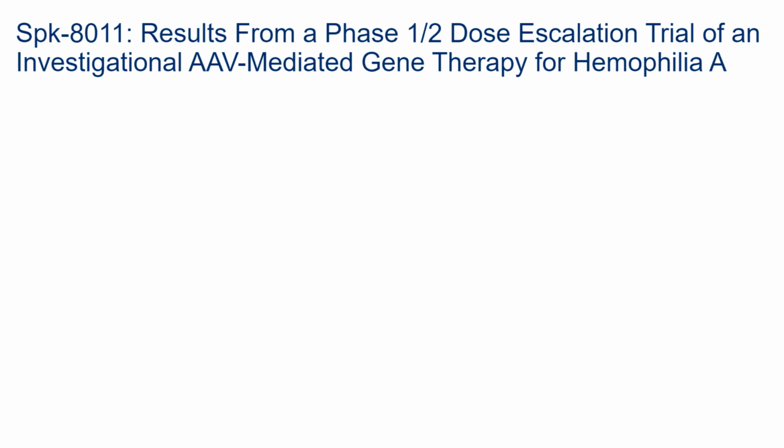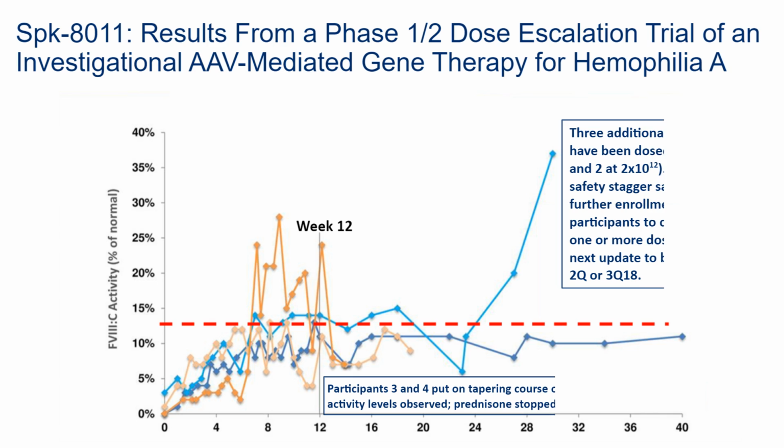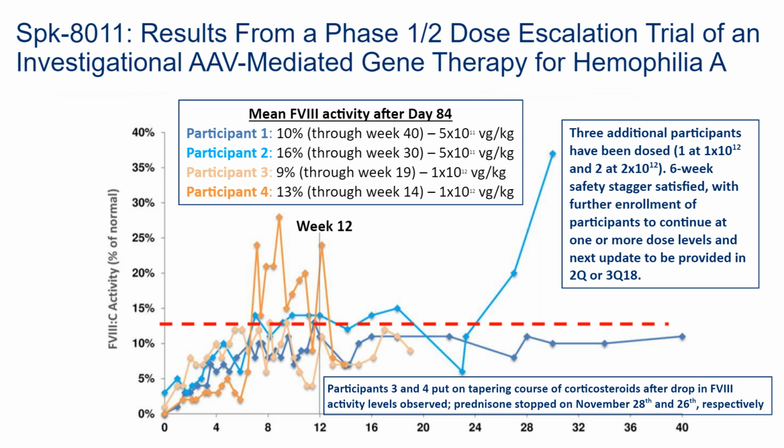This is SPK8011. What I'm showing you here is data from actually late 2018, so it's about a year and a half old. I'm aware that just last week, as I present this to you here, Spark presented additional data on these patients that is out now 2 years. Suffice it to say that there are some differences you see here. First of all, it's a small number of patients. That's number one. Number two, you see the dose here. The dose is in the 10 to the 11th and low 10 to the 12th range. So it's about 1.5 logs to as much as 2 logs lower dosing.